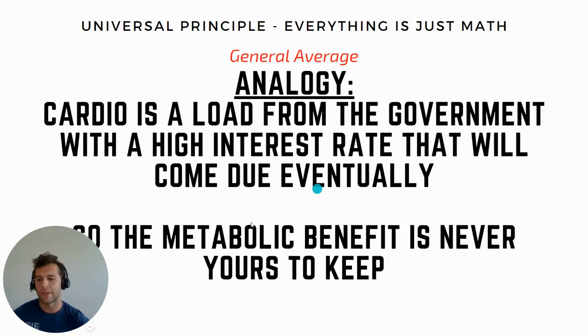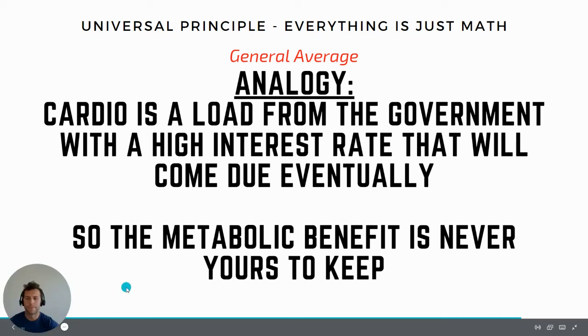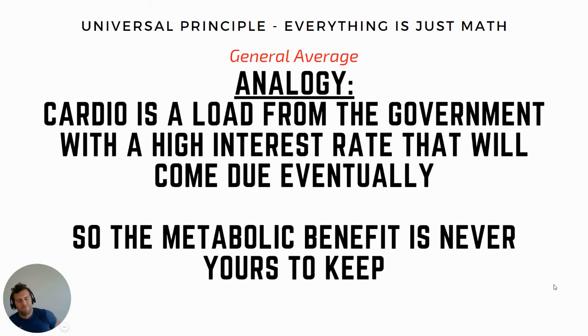So here's the analogy for you. Cardio is a loan from the government, unforgivable. It's got a very high interest rate, and that will come due eventually. At some point, you're going to have to pay that back. So the metabolic benefits that you get from that are never yours to keep. It's just a temporary loan that you're going to have to give back, no matter what.